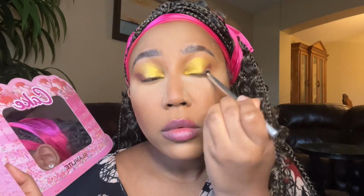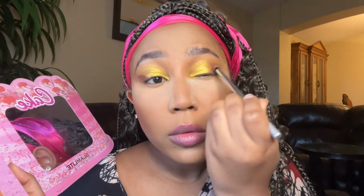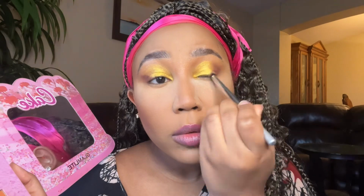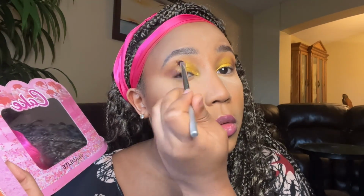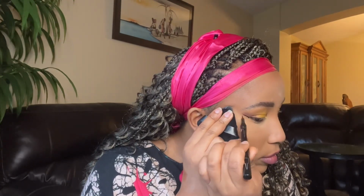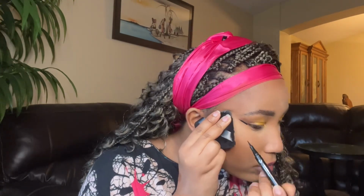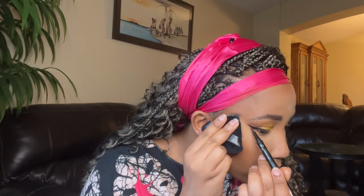I don't think this is necessary, but I'm just going in with that deeper brown that's on the palette. I believe there's maybe 1 or 2 browns, and this is the deepest one, just to go ahead and emphasize the end so that the beginning doesn't look like the end of my eyes. That's where I'm going to go ahead and place my eyeliner, and I'm using the Sephora liner, and actually this has worked perfect for me. It's just chef's kiss, and I think it's like $14.